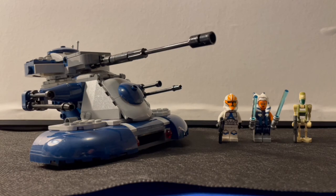So yeah, great set overall. I love the minifigures, I love the droids, I love the whole build. Definitely looking forward to using these in my mocks and future projects, and I'm definitely glad to use them in my stop motions. So definitely 10 out of 10 automatically. I definitely would recommend it.